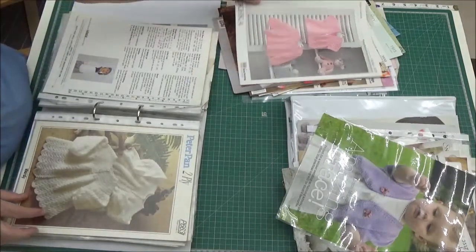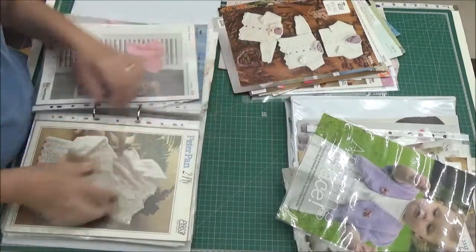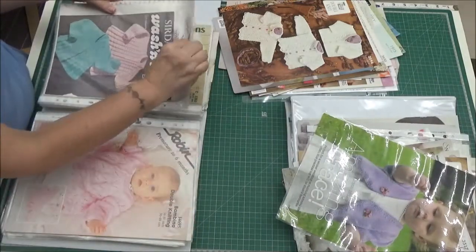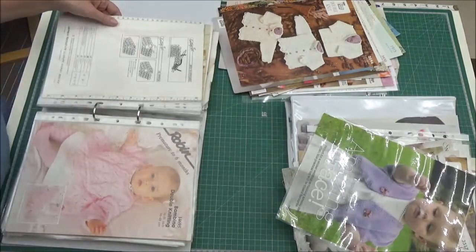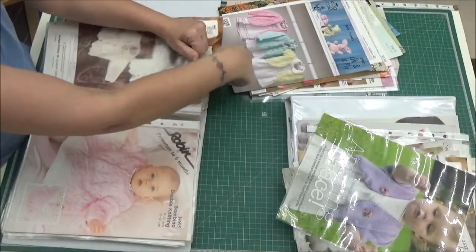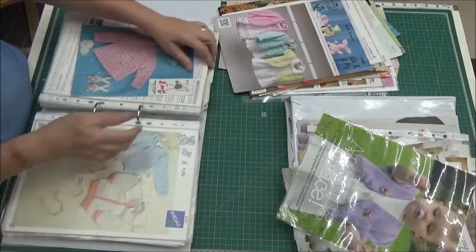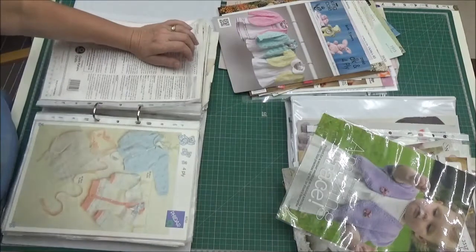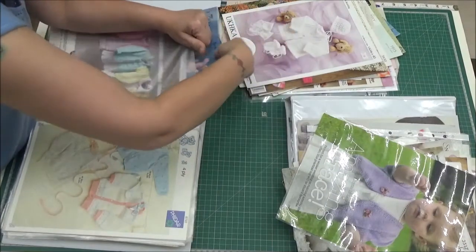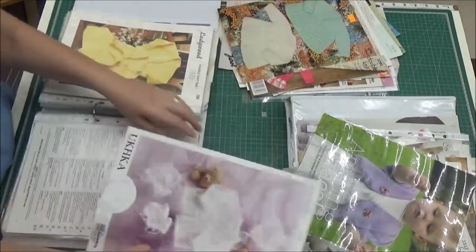But I find it's just easier to have anything baby size all in the same folder and not mixed with children. So I'm going to take that one out of there because they're going to go in something separate, the smaller one, because they're a bit small. And I think I need to find something a bit better to put them in, maybe a folder. Depends if I can get a smaller folder to put them in.